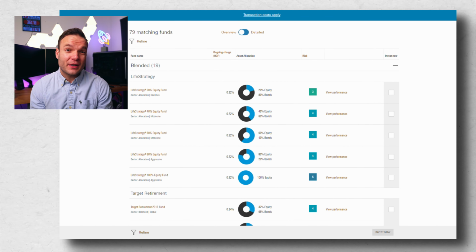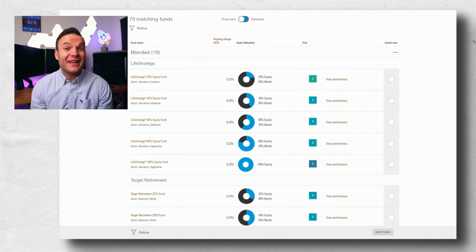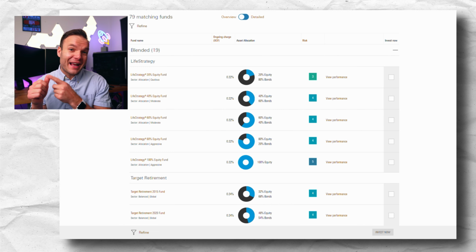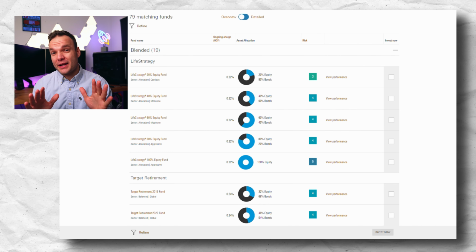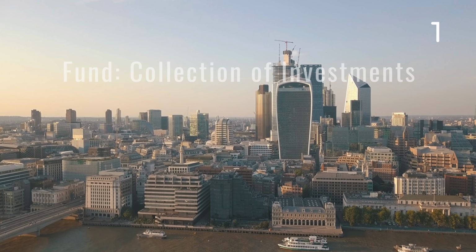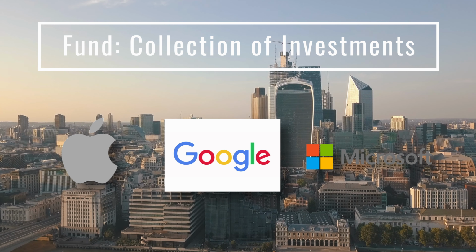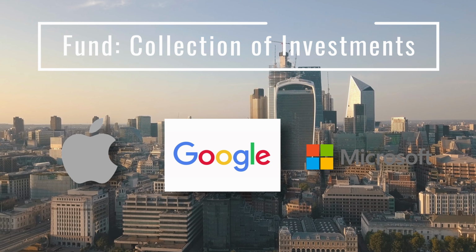Vanguard's investments are all collected into funds. You won't see any individual companies here, and this is not a platform where you invest into companies like Apple, Google, or Microsoft directly. All a fund is, is a collection of investments, which might include companies like Apple, Google, or Microsoft, but it could also include things like bonds or even other funds too. Funds can invest in other funds, and it can actually be as simple or as complicated as you like.